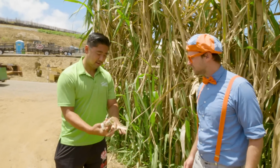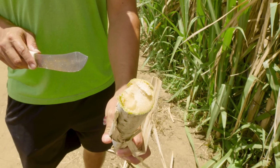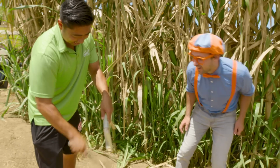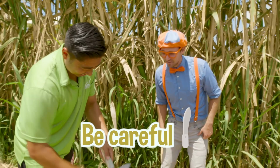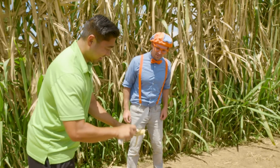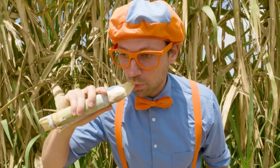Wow, look at that. So normally you just cut off the skin and chew on the inside. So you can chew on that right there? Yeah. Okay. Wow. Anytime you use a knife, you have to be very careful, right, grown-ups? And only grown-ups can use a knife. Oh, all right. That looks so yummy. Could chew on that little end. All right, let's try it. I love sugarcane.